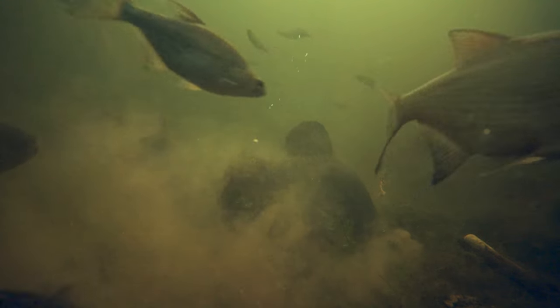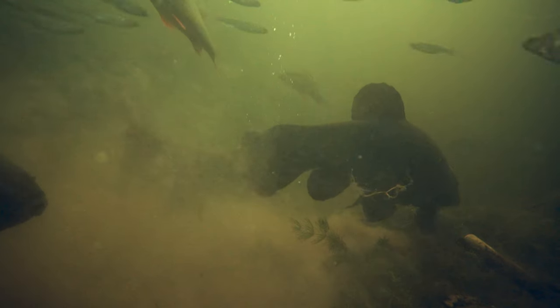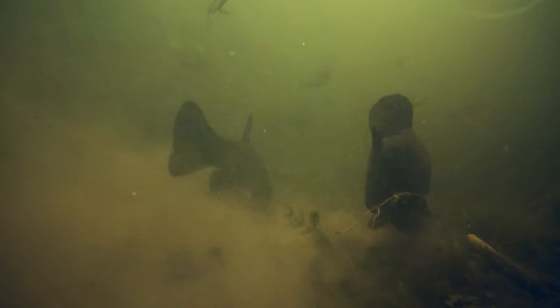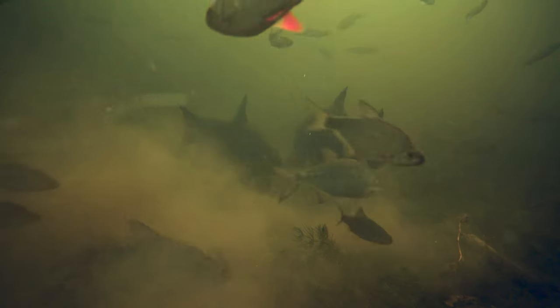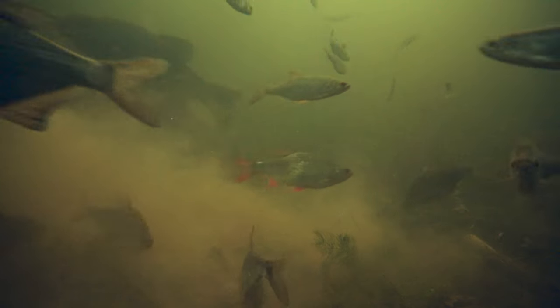Yeah, but now I can't see anything. And the third one is coming as well. Just see his nose on the left there. That's beautiful. Once the sun just went a little bit down, tench came immediately, you know.